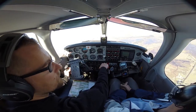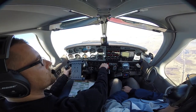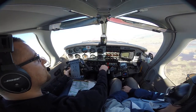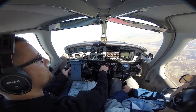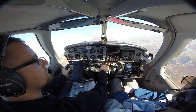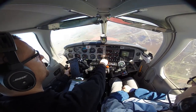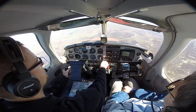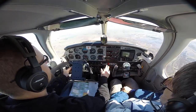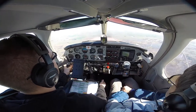And in the turn, show me a stall. Keep a turn going and stall it for me. The power all the way to idle and stall it. Keep it in the turn. Stall it. Good. Clean it up. What did you say? Clean it up. Get rid of the flaps.